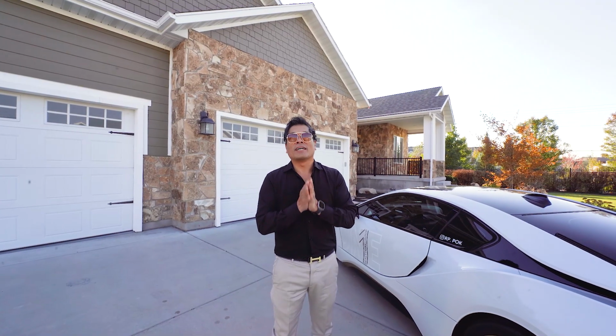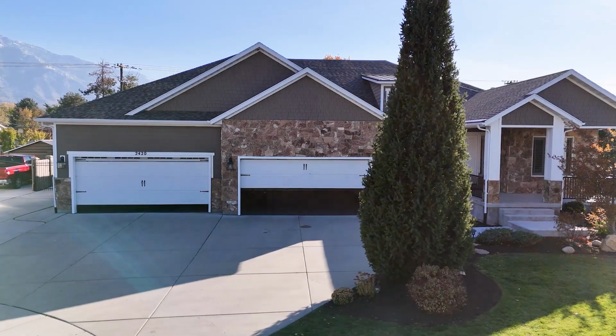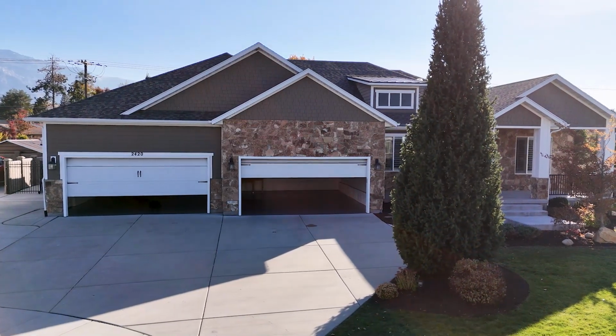This is a phenomenal property. First thing, of course, for guys like me, car enthusiasts, you're gonna see right away a 4-car garage plus an RV parking.